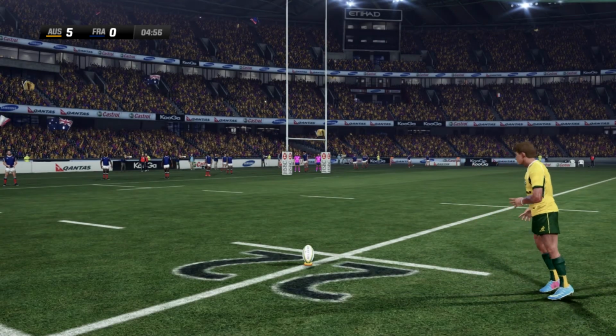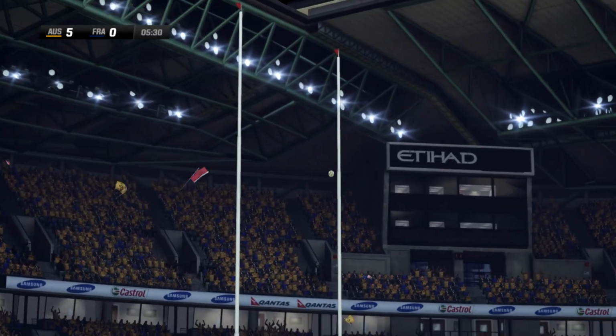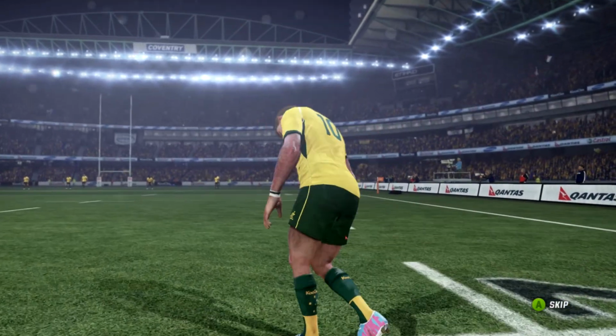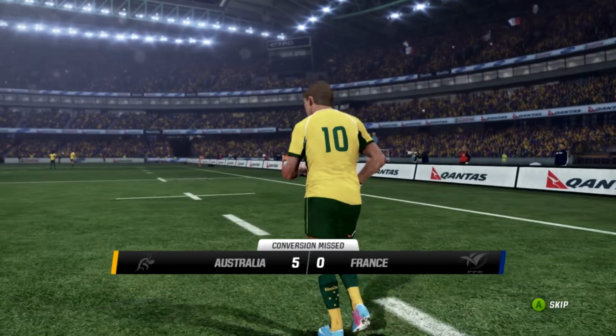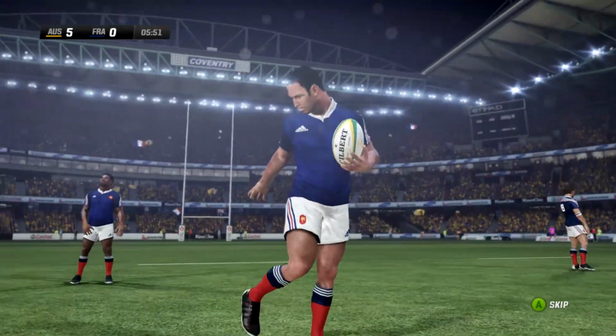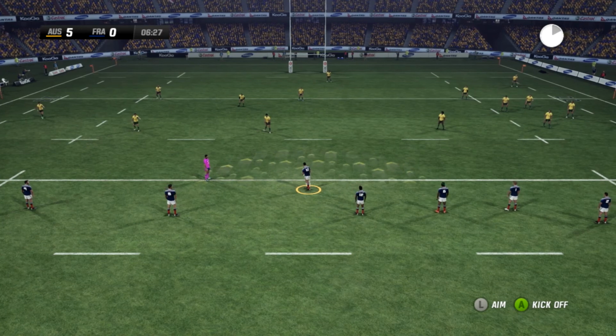Foley will convert. It's way out right on the left side. Here it comes. Hits it nicely, it's swinging in the wind. And that one's gone wide. That wind, it may just prove to be a decisive factor in this match. 5 gone, and Australia lead by 5.